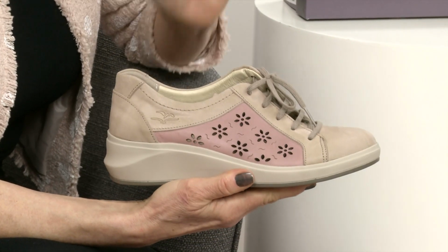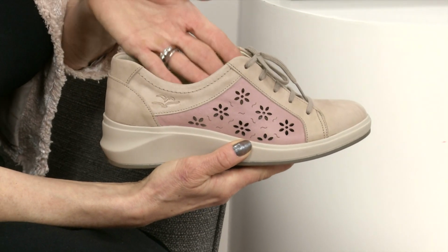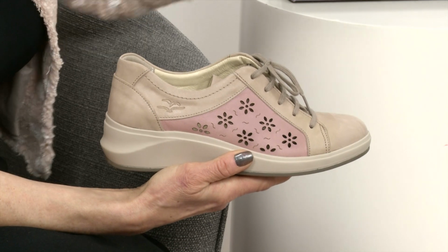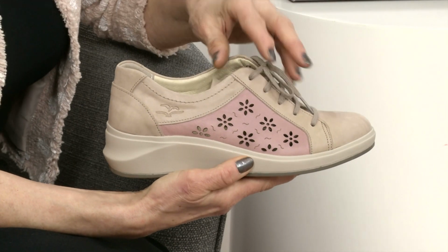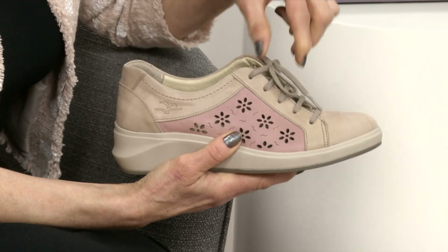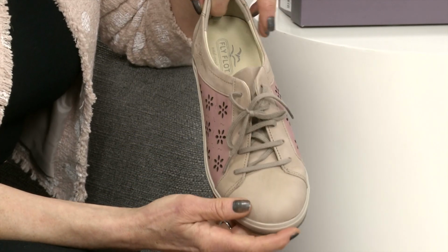One thing I would say, it's a fair weather shoe, in as much that the little cutout details, which are so pretty, are open on the inside. So you'd wear it in spring, in summer, through early autumn, whenever you want to wear it, but don't wear it on a rainy day. Beautifully padded all the way around, and it's got proper laces. As us ladies of a certain age like proper laces, you can do the modern thing if you want, and tuck them in, or you can lace them up. I'm a firm lacer-upper.